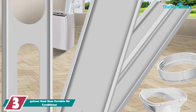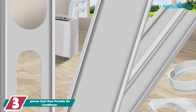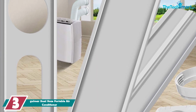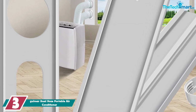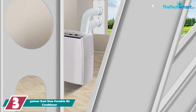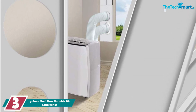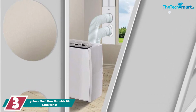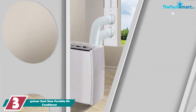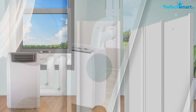At number 3, we have the Gulrear dual hose portable air conditioner. Portable air conditioners with a single exhaust vent are the most popular style, which makes it challenging to find a ventilation kit for a dual exhaust system. If you're unable to acquire an OEM replacement for your portable AC unit, you'll want to consider this kit from Gulrear. Gulrear designed this window AC kit for sliding windows that open vertically or horizontally.